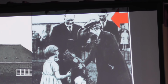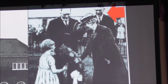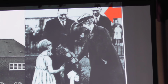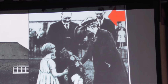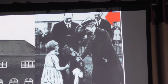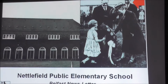As Robin was saying, as we'll see later, quite a few of these grandees turned up at the opening of the school. And the lady there receiving the bouquet is Mrs. Duff. Now Mr. Duff was the Minister of Education. And the Duffs lived in a large house on the Knock Road called the Orchard. So if you imagine where Marie Curie is just across the road, there's now a development of 10, 12 houses, a large house there called the Orchard, and that's where the Duffs lived. The wee girl is Margaret Rutledge, and she's doing a very nice curtsy there, as you can see. So there's Nettlefield.